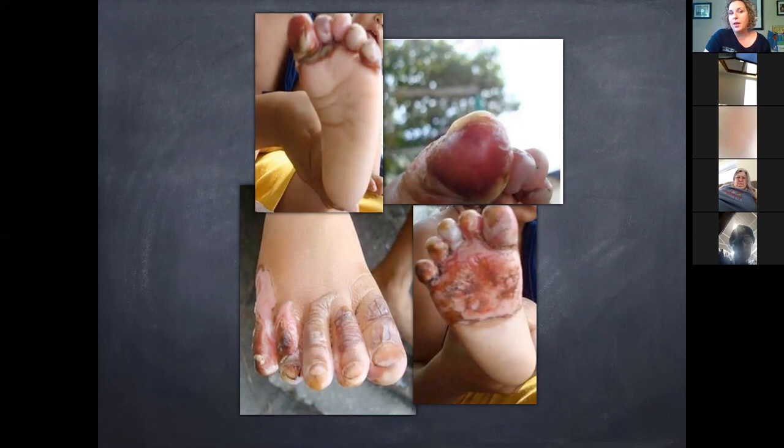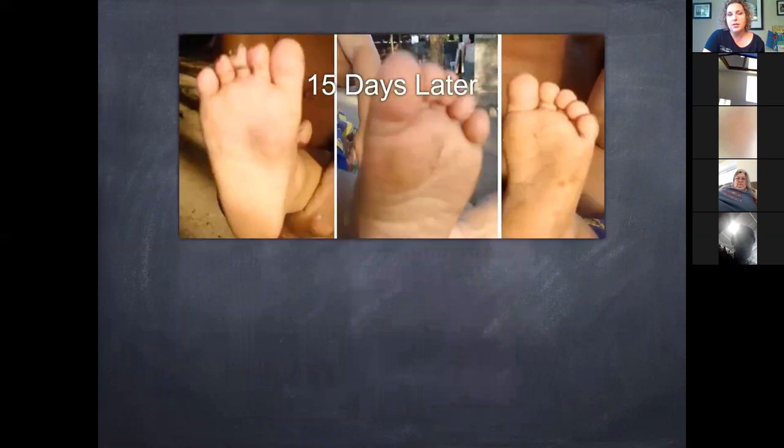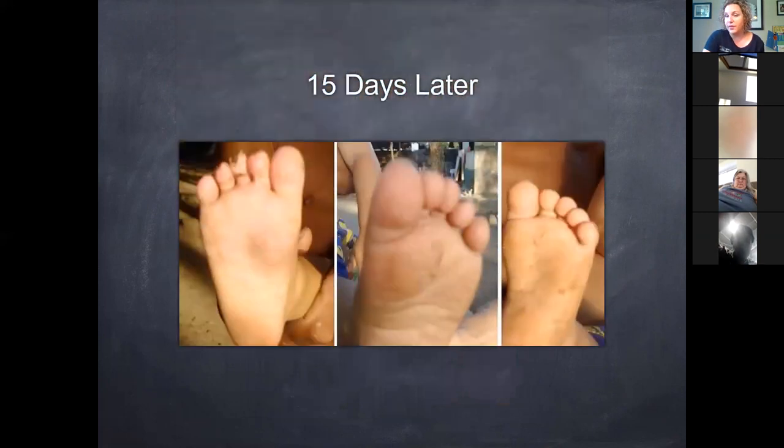The one up in the top left, these pictures are just using lavender essential oil and probably some coconut oil to keep it hydrated as well, to help with the healing process, to help keep the inflammation down, and to help soothe the area and take the burn out. So some amazing results just using lavender essential oil in 15 days.